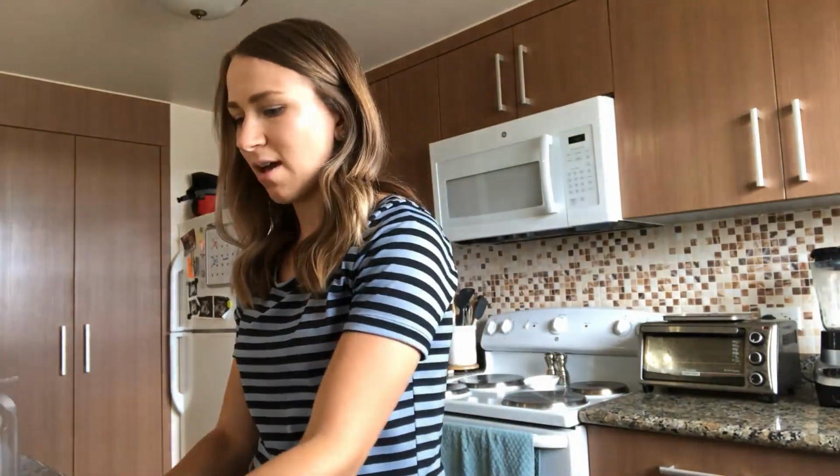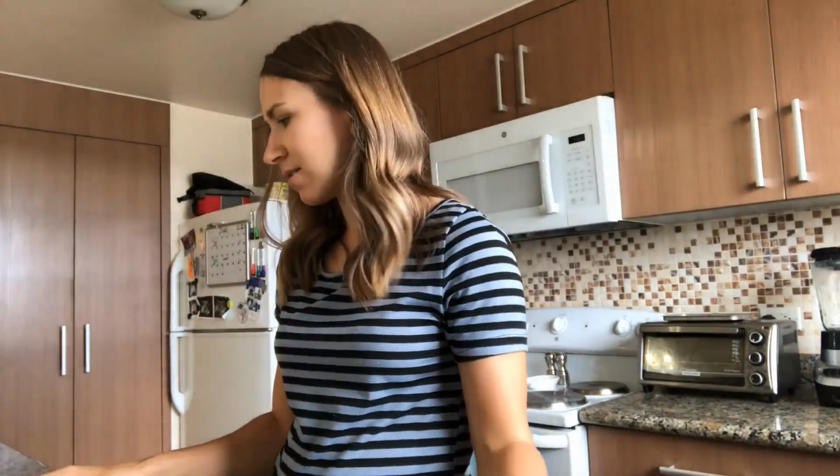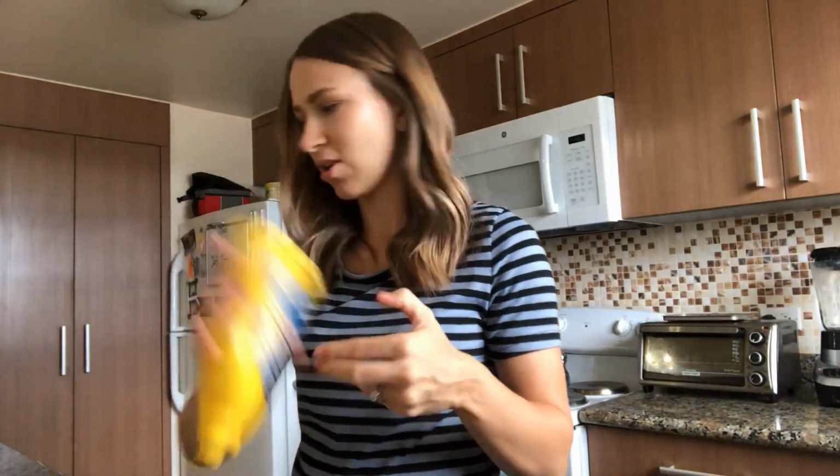I like to keep my bread in the freezer because I don't have bread all the time, and I like to use different bread than the kids. I'm just gonna top it with some turkey, some spinach, some mustard, and then some sliced tomatoes and diced onion.